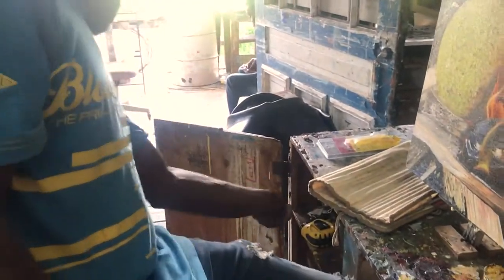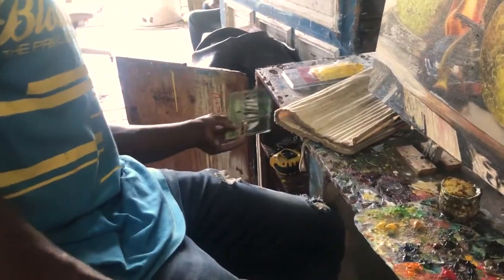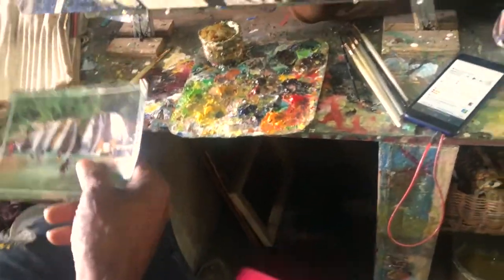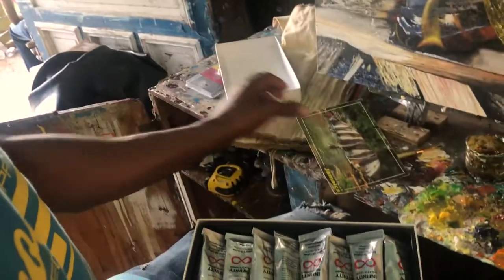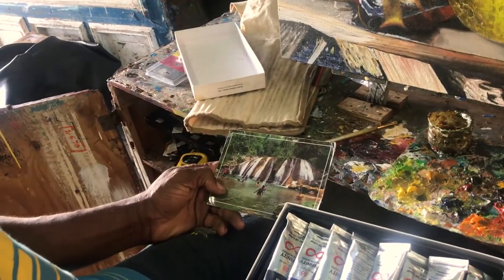Normally people have photographs, right? I select a photograph and I look at this. A picture like this now, I paint this now, you see? I'll take the paint set out and look for the colors in the paint set and squeeze them out.